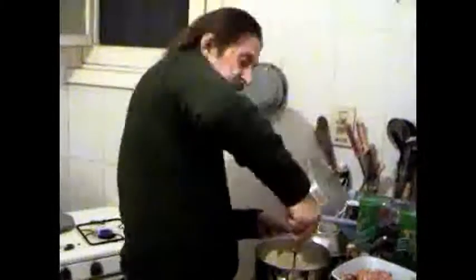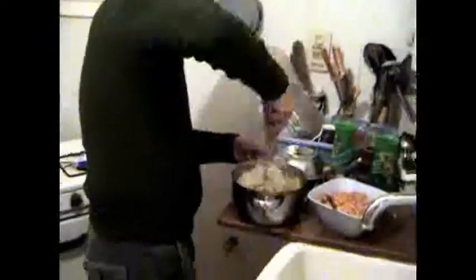I'm mashing the potatoes alone, all by myself, with my own hands, because I'm an expert potato person.